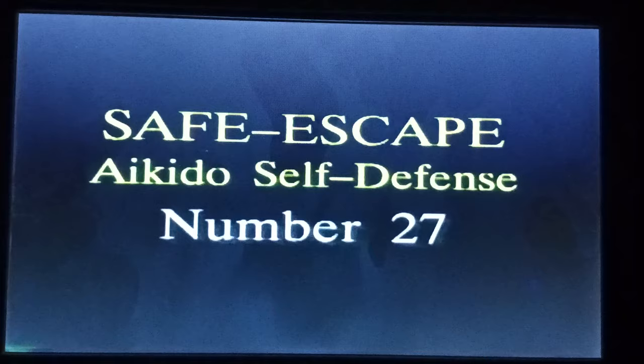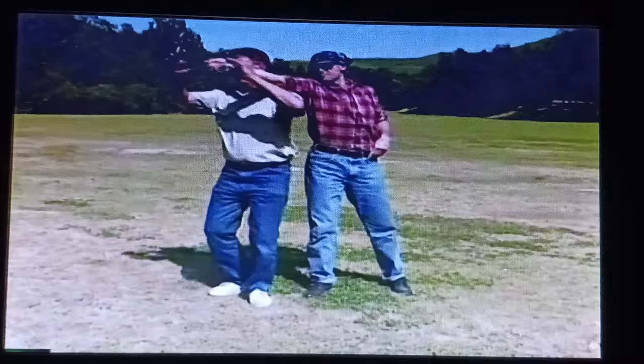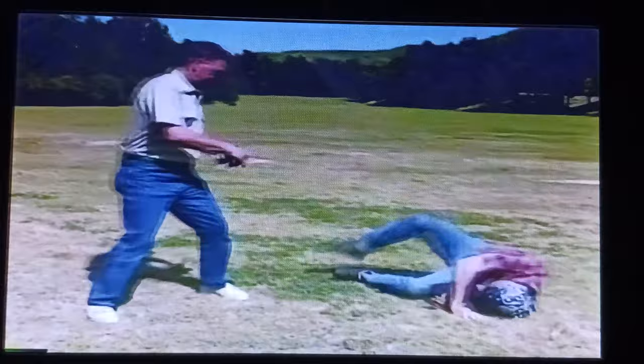Safe Escape, Aikido Self-Defense, number 27. Pay attention. It's a very lethal situation. A gun is pointed at your head from the front. Turn away to the side of the gun. Control the gun. Break his elbow on your shoulder. Watch again.